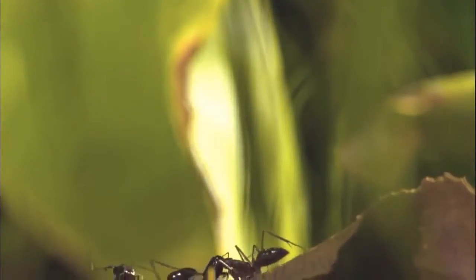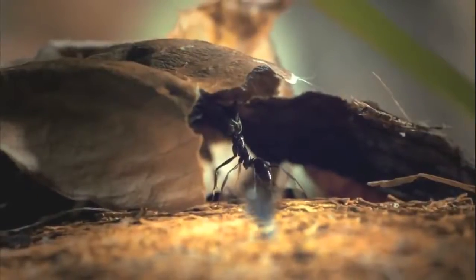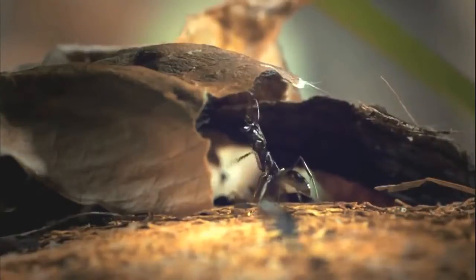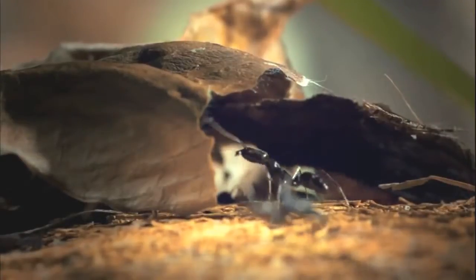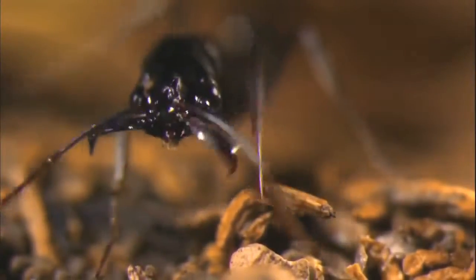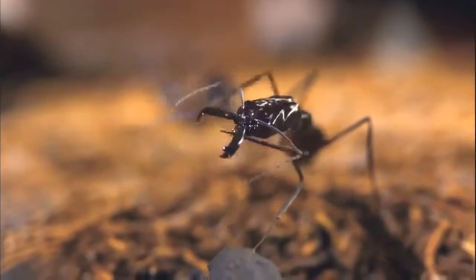And just below the leafcutters is another ant with superpowers, the carnivorous trapjaw ant. They make their homes in leaf litter and logs. Unlike the leafcutters, these ants can't dig. Their oversized jaws make that impossible. But these massive mandibles open up other possibilities.